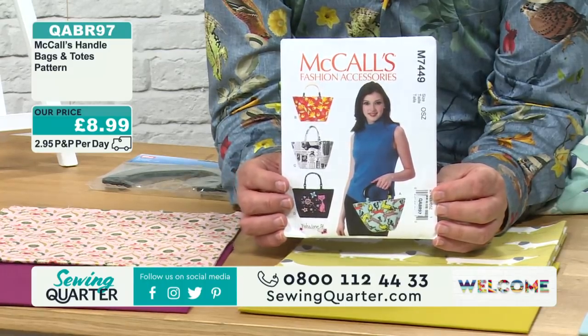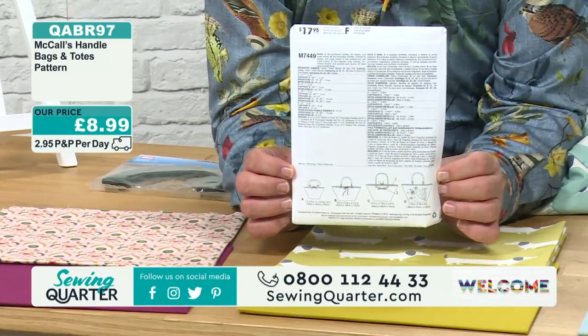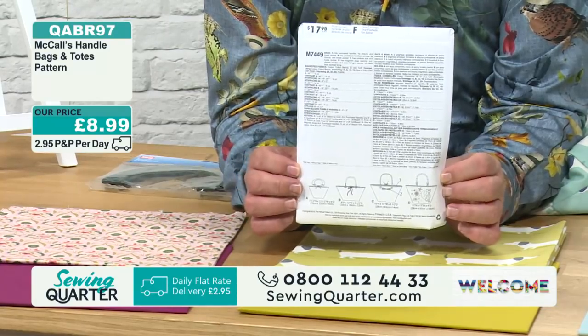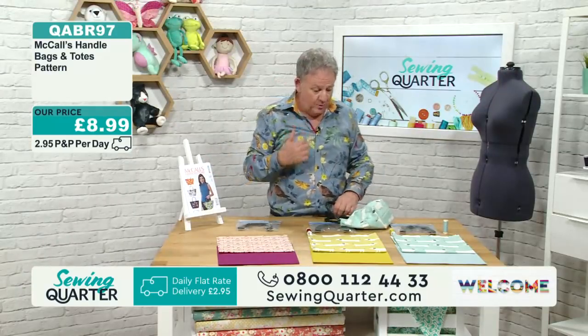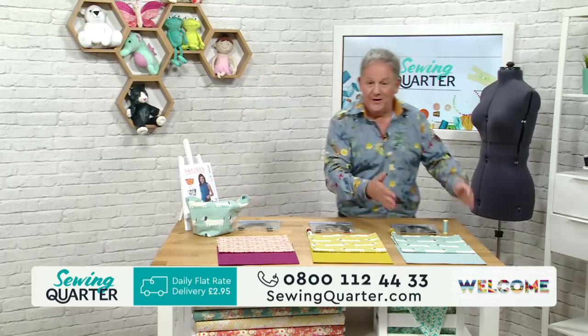£8.99. Now look, you can get the 4 different sizes on there at £8.99. So we've done it separately because I know we've had this pattern before and a lot of you already got the pattern. So we've also done bundles to go with. So where shall I start, Wayne? The one that we've already made is this one here.